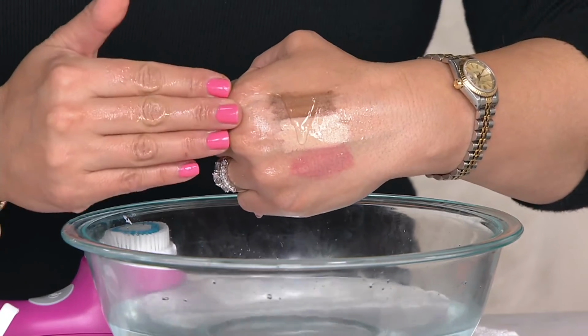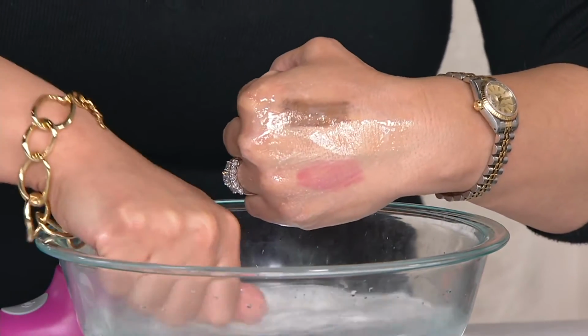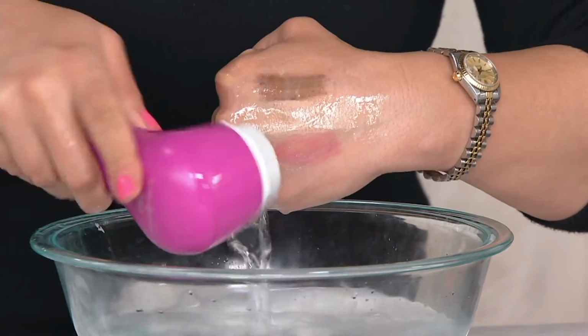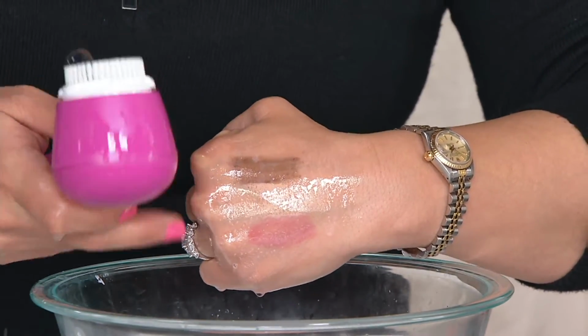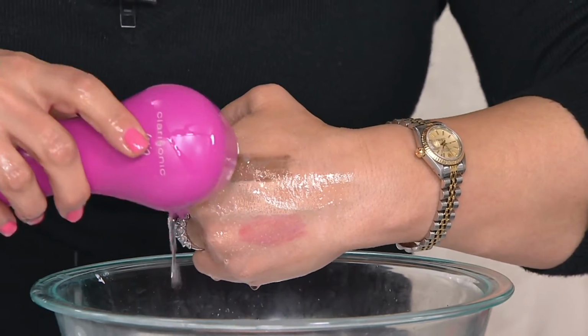Right. So watch what happens. I'm gonna put a cleanser. This is a Clarisonic cleanser. The great thing about Clarisonic is you can use any cleanser you like. If you have one at home that you know and use and love, you can use it. So the brush head should be wet before you use it, and so should your skin? Yep, so I got my skin a little bit wet. I put some cleanser on. I got the brush head wet. Now watch what happens when I turn this on.